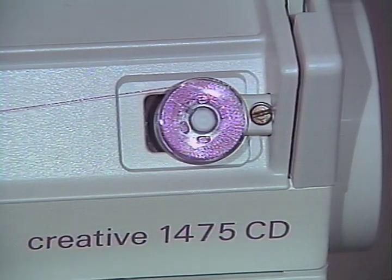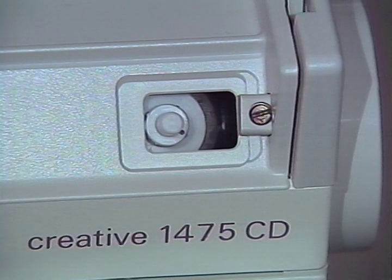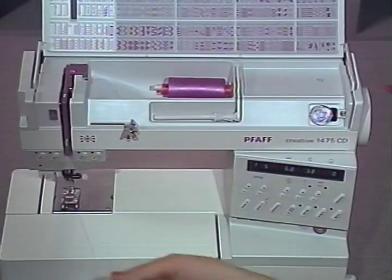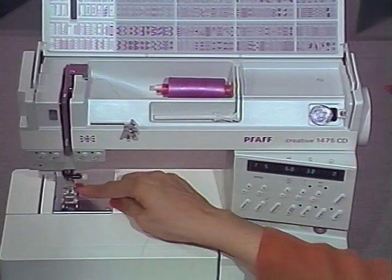The bobbin will stop winding automatically when it's full. Push the bobbin to the left, clip your threads, and you're ready to go. Don't forget to re-engage the hand wheel. I prefer to wind my bobbins directly from the needle, but only use this method with a metal sewing foot.